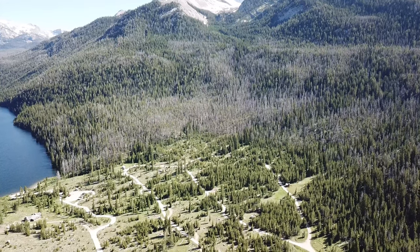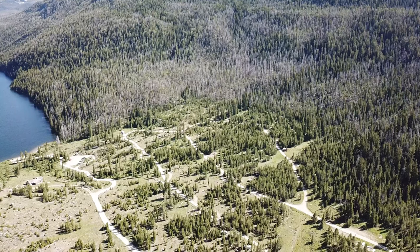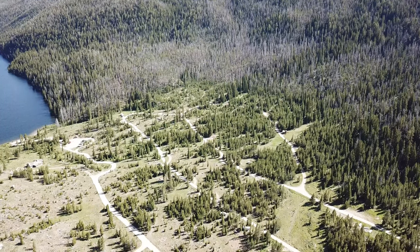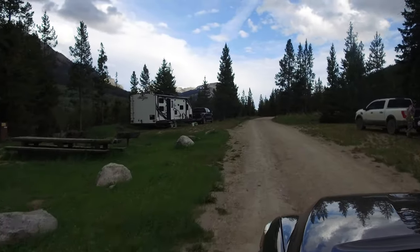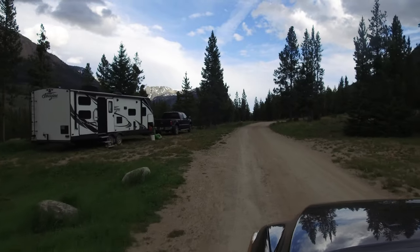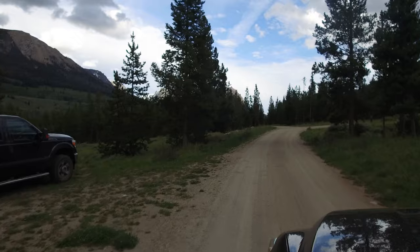Green River Lakes Campground is a dry Forest Service campground located near the shores of beautiful Lower Green River Lake at an elevation of just over 8,000 feet. 39 sites, including three group sites, feature fire rings and picnic tables. And vault toilets and drinking water hydrants are scattered throughout the campground.